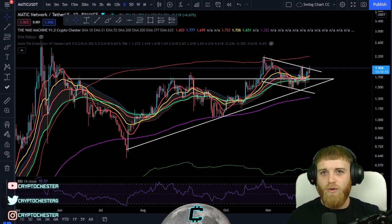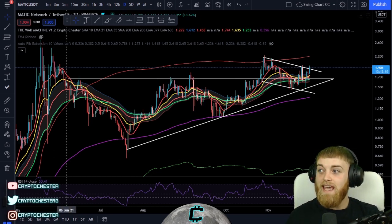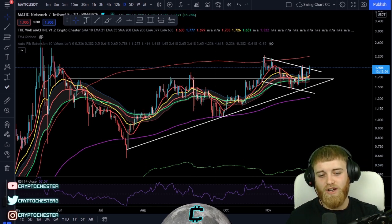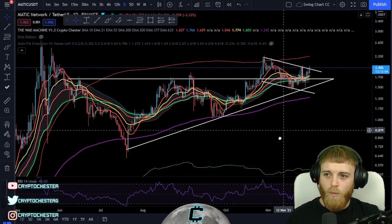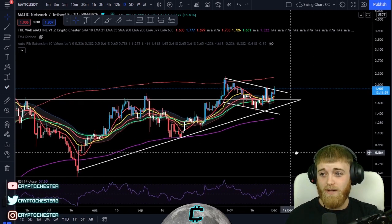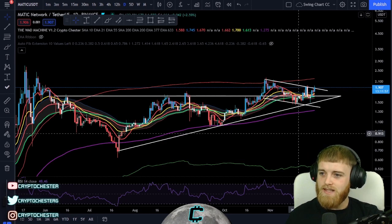My third and final altcoin of the day that I've chosen to showcase to you today is the famous, the one and only MATIC. A bit of Polygon coming through there, guys. As you can see, we are actually in the midst of a potential breakout scenario, looking not too bad. And we know how quick MATIC can run up, guys.